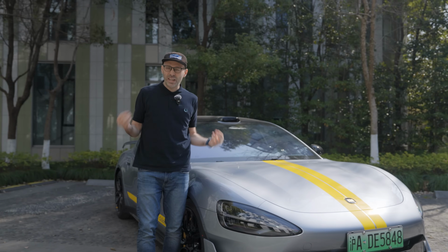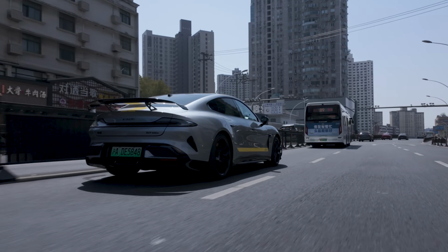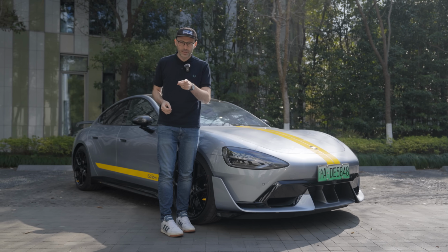Throw out the numbers, but the actual car doesn't drive that well. Is this car just about speed? That's what we're going to find out today.